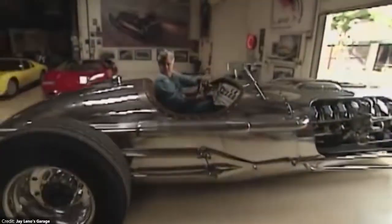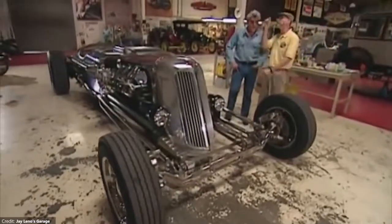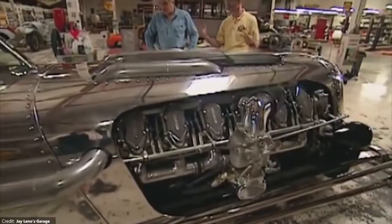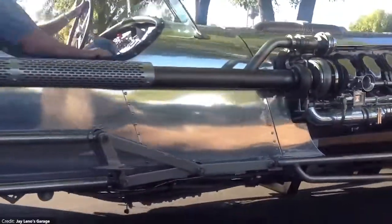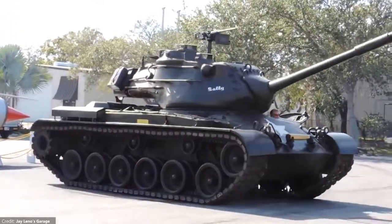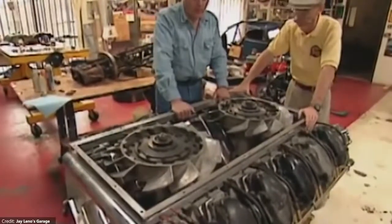Tank Car is 6.5 meters in length, weighs 4,300 kilograms, and has a 30-liter beast under the hood. The car earned a couple of remarkable awards, caught Leno's eye, and enriched his huge collection of the rarest cars from the whole world. By the way, the engine from the American Tank M47 patent produced only 700 horsepower, but Grubb, having tinkered with the motor a lot, has virtually doubled its power.